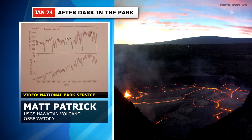Obviously, tracking the pressure in the magma chamber is one of the main things that we want to look at, because that's going to help forecast new vents or new eruptions on the rift zones. So in a way, the lake is like a giant liquid barometer.